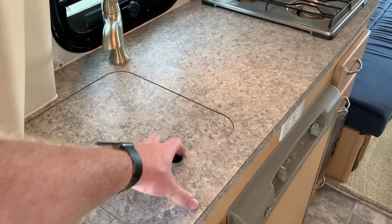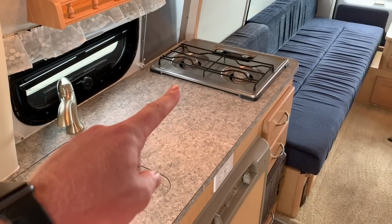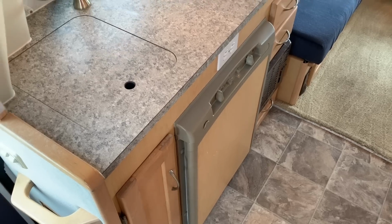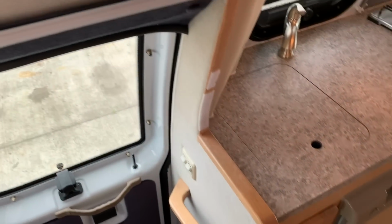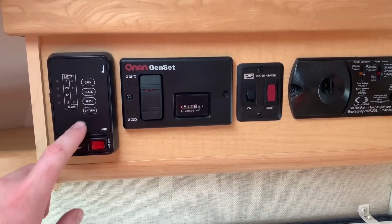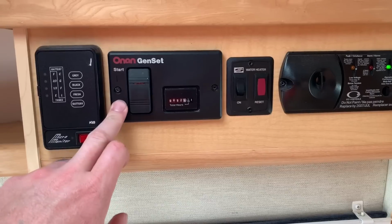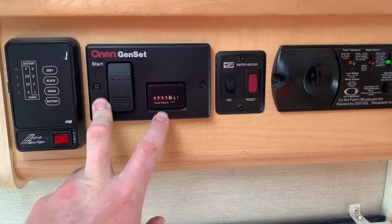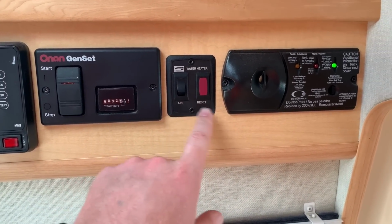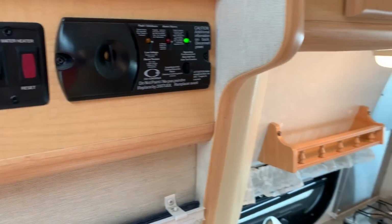Got a single basin kitchen sink, 2-burner cooktop. Refrigerator is a 3-way, gasoline, 110 or 12 volt. Got our control center, water pump switch, battery, freshwater, black and gray water tanks. Remote start for the Onan 2800 generator, showing 92 hours. Switch for your hot water heater. Then we have your carbon monoxide / propane detector.